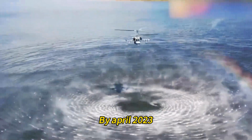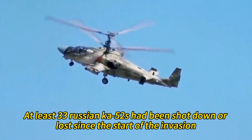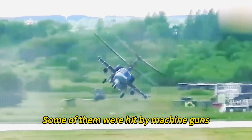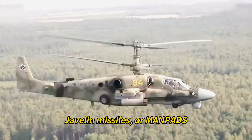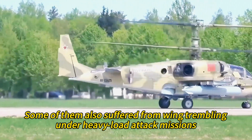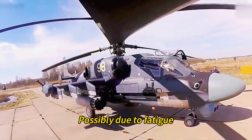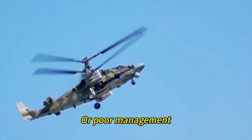By April 2023, at least 33 Russian Ka-52s had been shot down or lost since the start of the invasion. Some of them were hit by machine guns, Stugna-P anti-tank guided missiles, Javelin missiles, or MANPADS. Some of them also suffered from wing trembling under heavy load attack missions, possibly due to fatigue, inadequate design, lack of maintenance, or poor management.